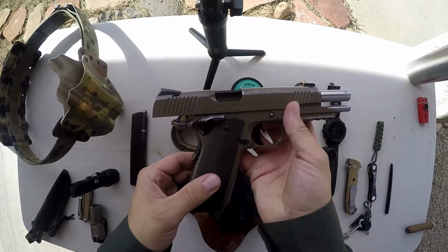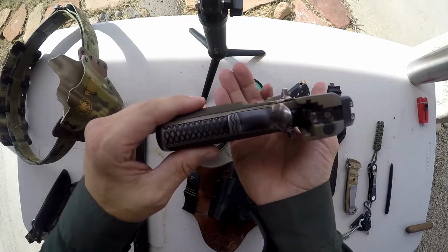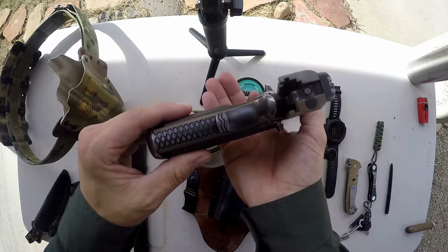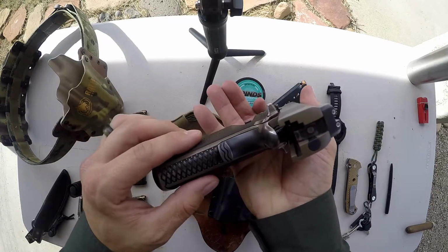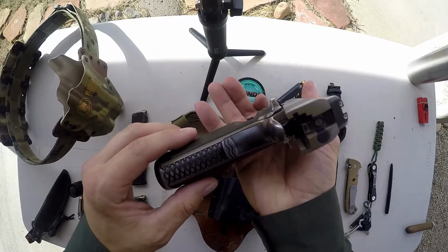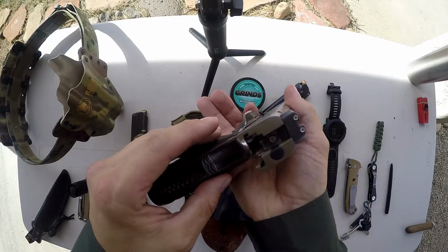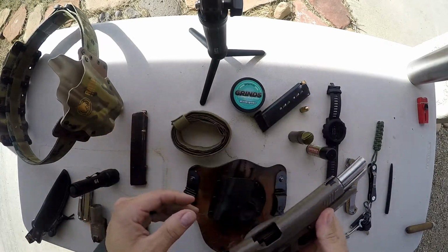These are Magpul grip scales, which actually reduced the width of the pistol even further. It's a single stack, which makes for an already thin frame. It's part of the reason that I chose this as my carry firearm, is that thinner profile allows me to carry a full-size gun without as much printing.